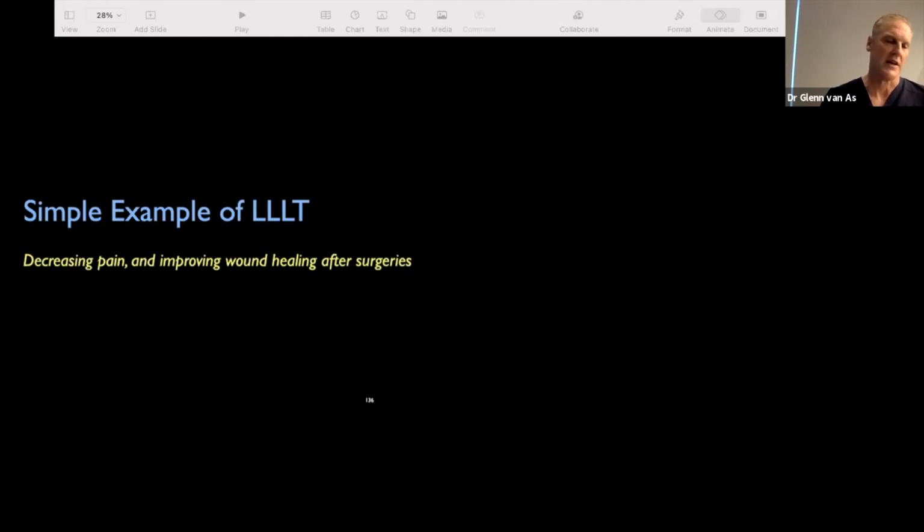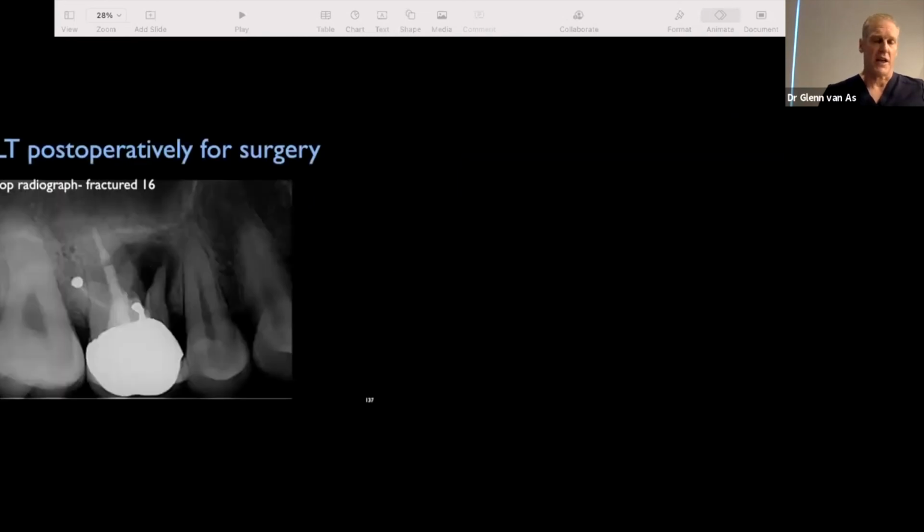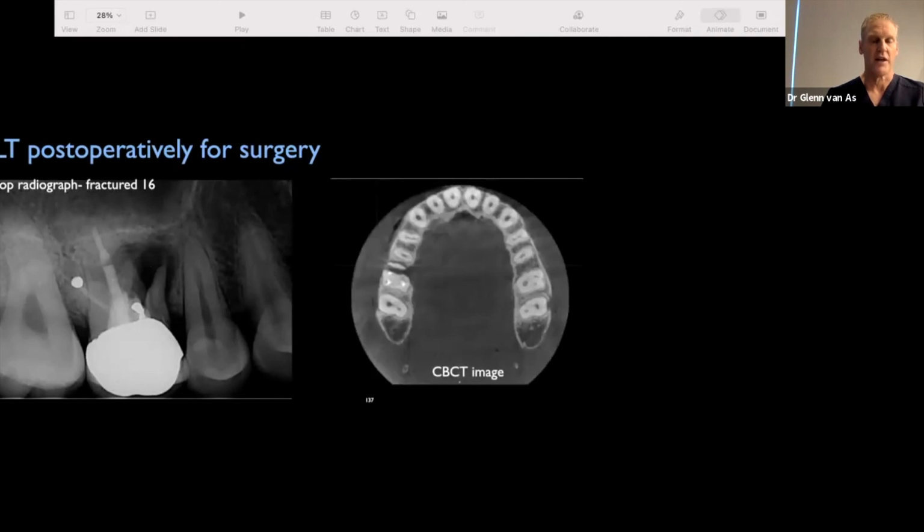So here's a simple case that we used it for. This is an older case, a patient who was one of my former associates. He had an endo and an apico done on the tooth, and he came in one day and said, I got some swelling, I don't know what's going on. I looked, and his mesiobuccal root was fractured vertically in half. You can see this is not an easy case. The amount of bone loss that's there is scary.